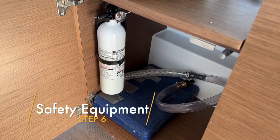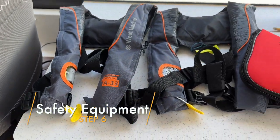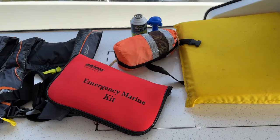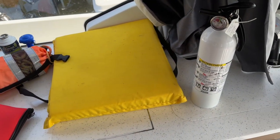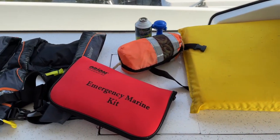Step 6, safety equipment. That's life jackets, that's flares. Check the expiration on flares and your fire extinguishers. You're going to want to have a safety line. You're going to want to have a throw to make sure you have the basics covered, and have checked the dates on the CO2 cartridges and the expiration on the flares.